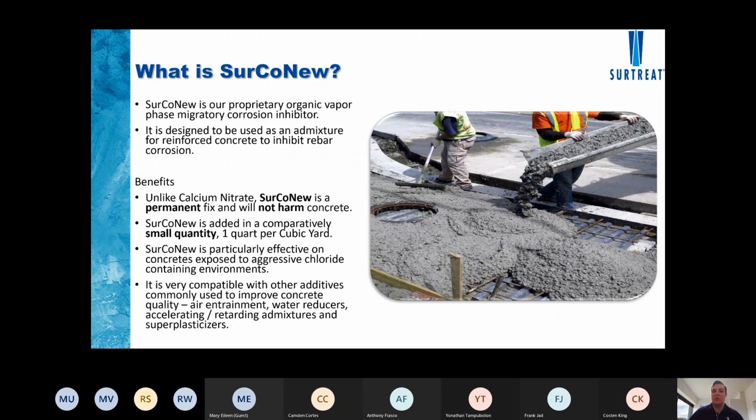Instead of going after the concrete is cured or after you start seeing issues, you can prevent that issue from the get-go. So some of the benefits of SurCoNew are that, unlike calcium nitrate, we are a permanent fix. We don't get consumed by the concrete and the curing process, and it will not harm the concrete. As you know, if you start adding a significant amount of calcium nitrate, it can have a negative impact on the concrete. We are also added in comparatively small quantities.